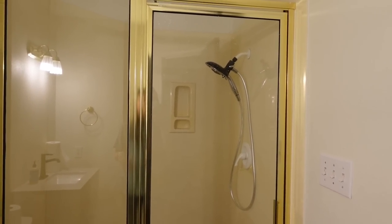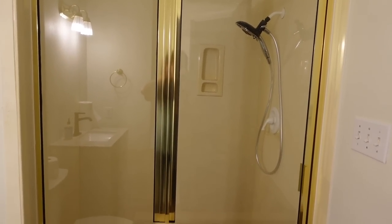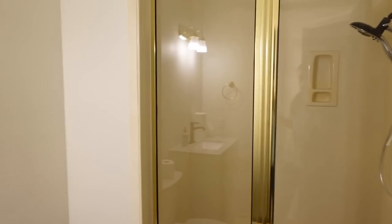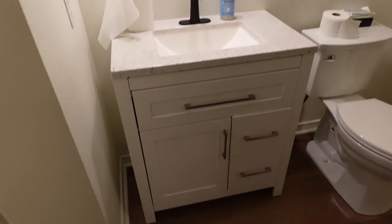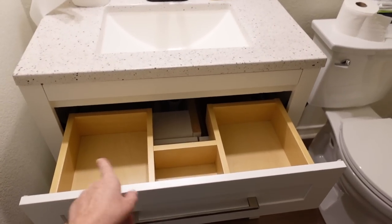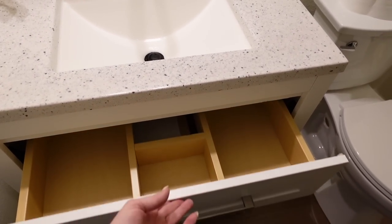We do need to also get a new shower head and a new shower. They did all white plastic in this house, which just has a very hospital look. So pretty much anything would be a little bit more sleek than that, but I love the look of this. Love this drawer, and I love that when people come to visit, they can put their makeup and toothbrushes and hairbrushes and stuff in here.